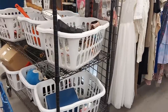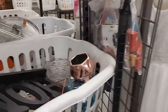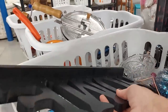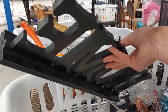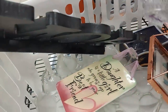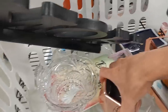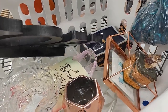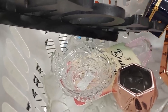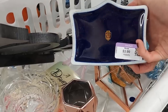They've wheeled out yet another trolley of treasures here. So let's have a peek and see what there is. Some signs, some planters, some little plaques down there. Looks like a little trinket box in the corner. I'm going to have a dig and see what that has on the top. Let's see. Just a little ceramic blue and white trinket box.